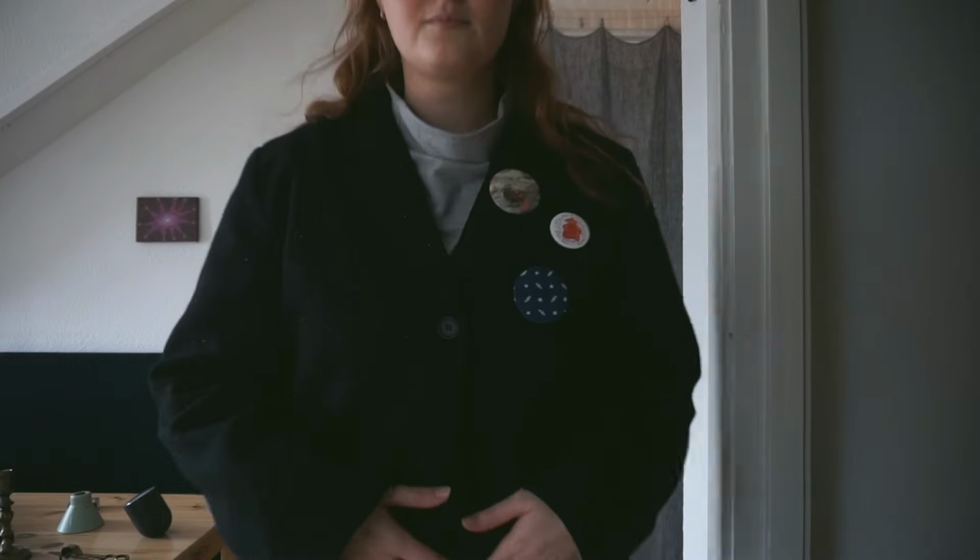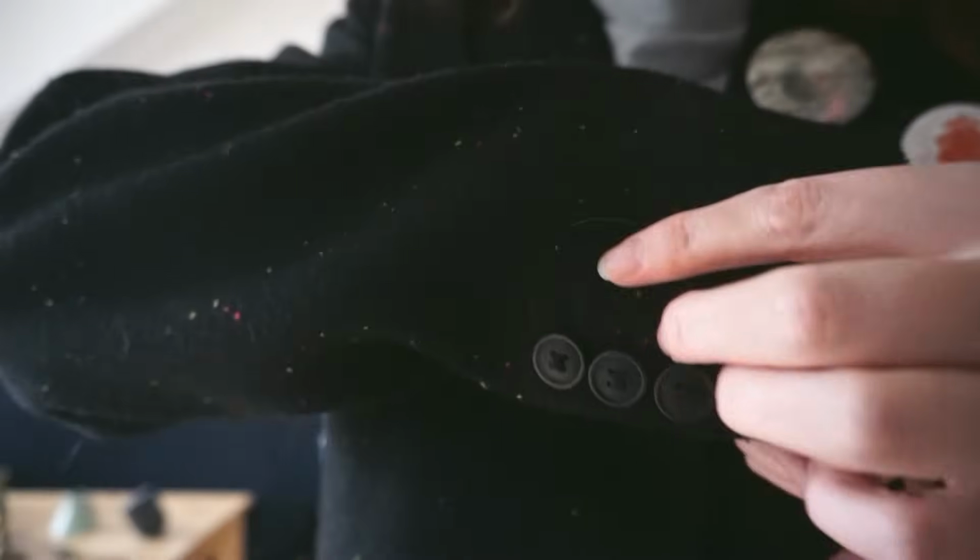So it's quite simple in the cut, quite a square blazer, and it's big enough to wear sweaters underneath, hoodies, stuff like that. I'm not generally into blazers. I think they can look very corporate very quickly, but I think this one is fun to play around with. I did wear it to my internship interview, which I got.